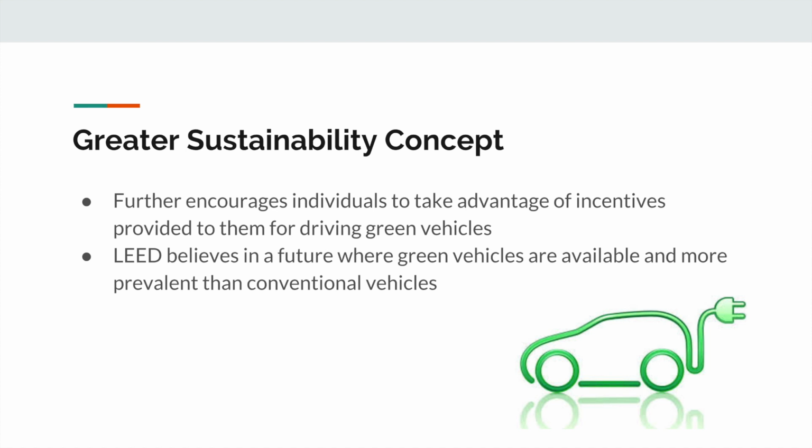LEED believes in a future where green vehicles are available and more prevalent than conventional ones. They want to help change consumer minds about green vehicles and slowly change the idea of not only greener building, but also greener thinking by the individual.